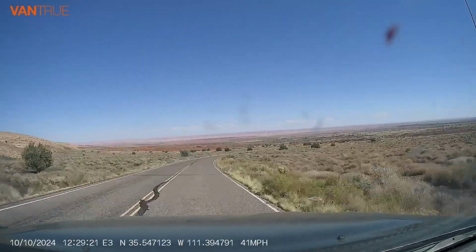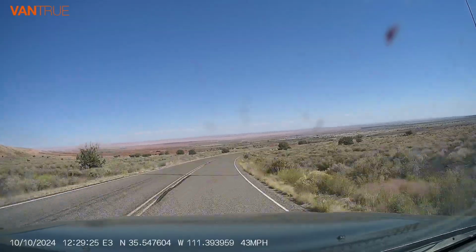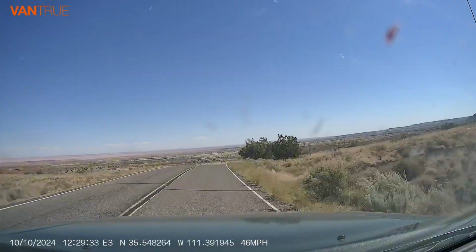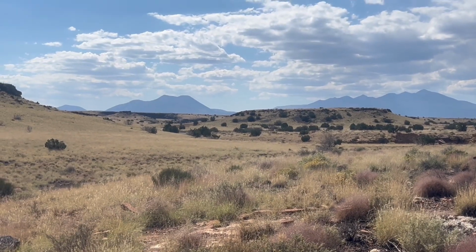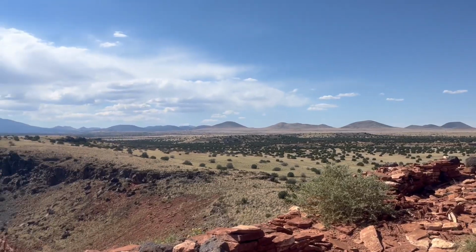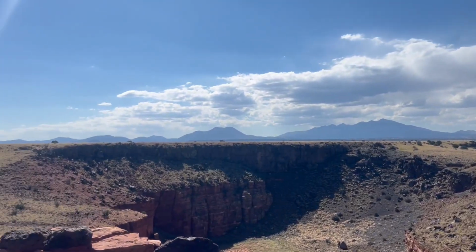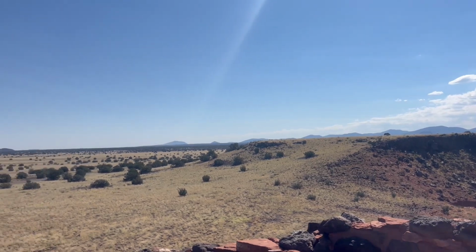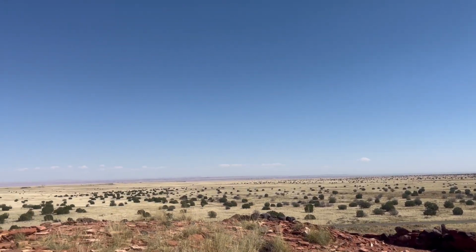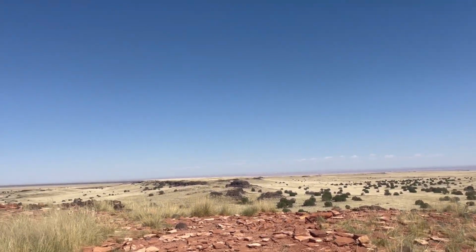Wupatki National Monument covers 56 square miles of desert prairie land just north of Flagstaff, Arizona. It's hard to believe this desolate landscape was once home to thousands of Puebloans, but at one time there were 100 sites per square mile, 10 to 20% of those being used for domiciles year-round. How was it so productive here?